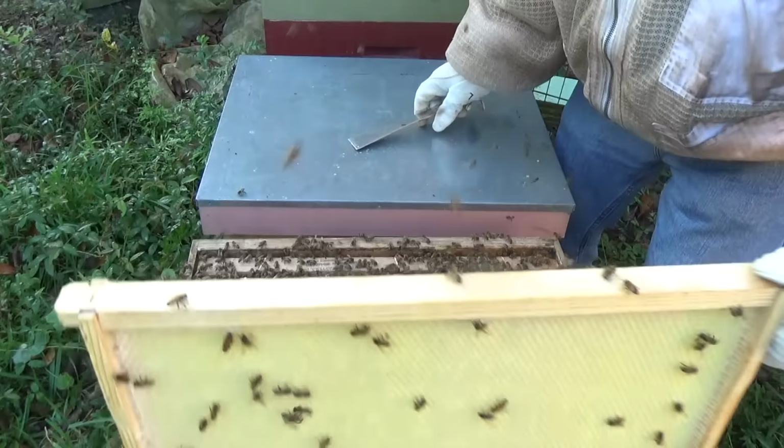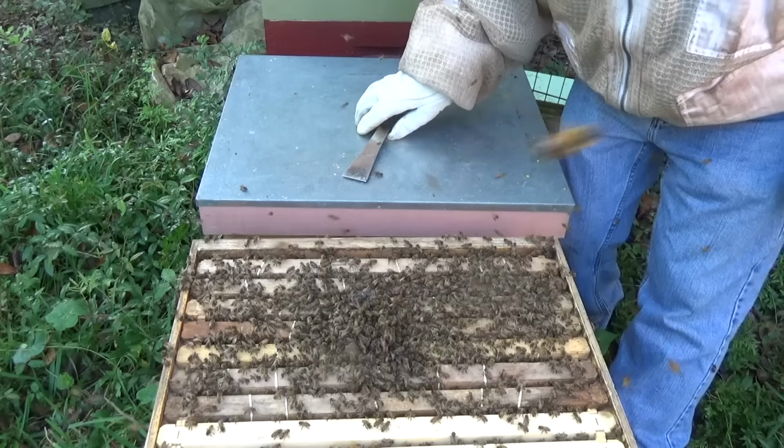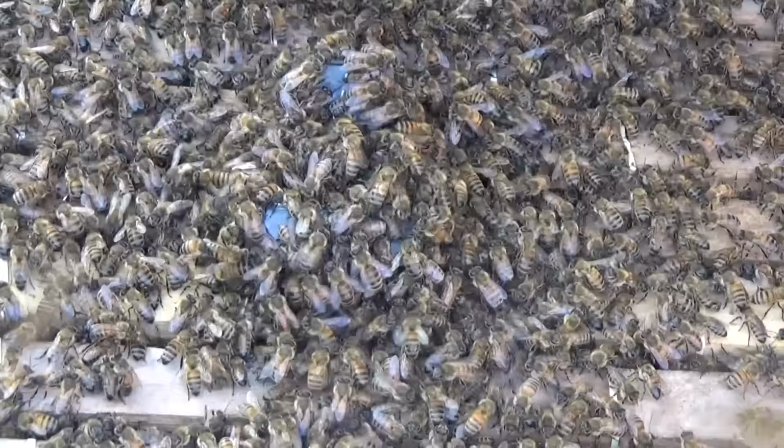Drop in our 10th frame. Tighten things up. All right, got all that set up, and we are now ready to release that queen. I'm going to zoom in on that area right there, and so hopefully you all will be able to see the queen as she comes out as well. So I think I got things set up where you might be able to see it.